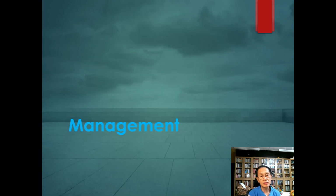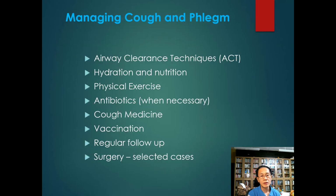Now we shall talk about the management of cough and phlegm. The management of cough and phlegm includes airway clearance techniques, ACT, hydration and nutrition, physical exercise, antibiotics when necessary, cough medication, the role of vaccination, regular follow-up with a doctor, and surgery in selected cases.